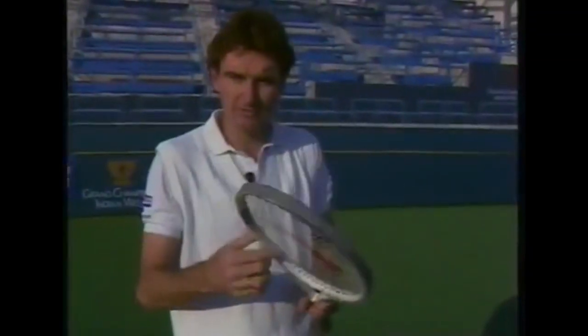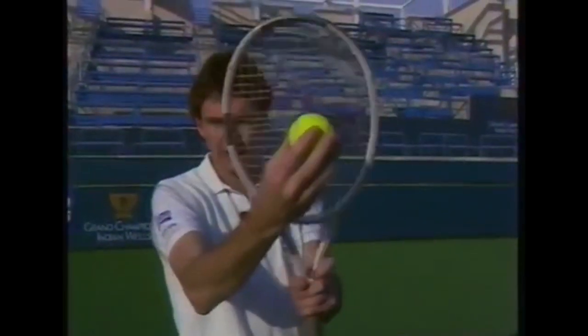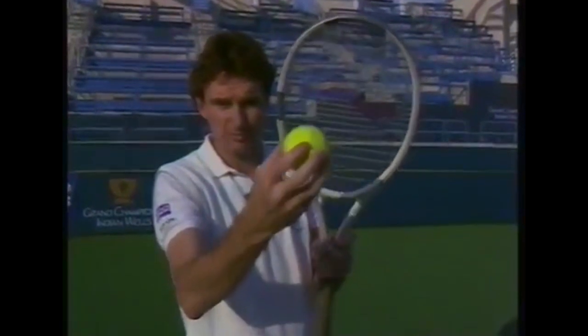As compared to the flat serve, as you toss the ball up in front of you, the racket comes through and meets the ball almost head on. So as the ball explodes off your racket, it hits the court and continues to go through with power and speed.